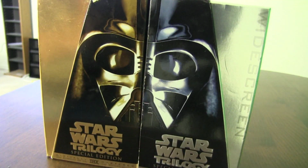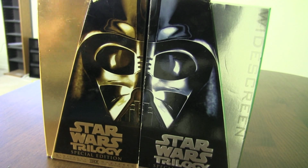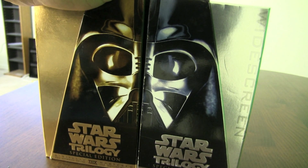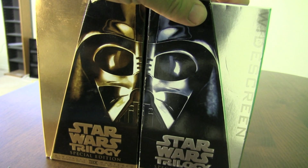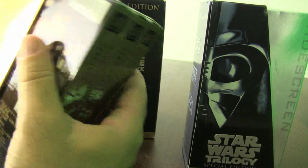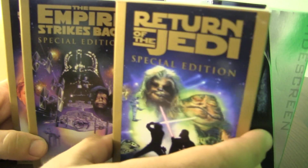Okay, so only 2 years later, 1997, we're going to jump ahead, and these are two different versions of the Special Edition Star Wars Trilogy. We have on my left, this is the Gold Edition. This is actually the standard. This is non-widescreen. And on my right, you have the Silver Widescreen Edition as stated here on the side. We're going to open, let's do the standard one, gold. The artwork is all the same on these things as far as package designs. This one's gold and one's silver.